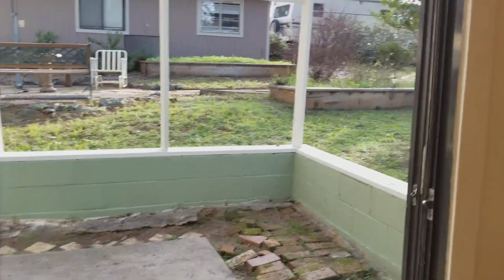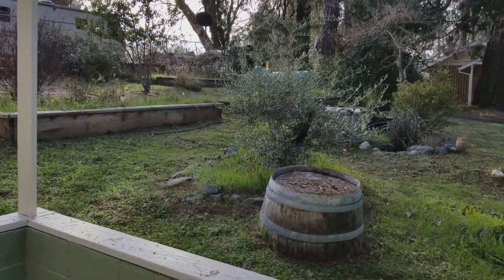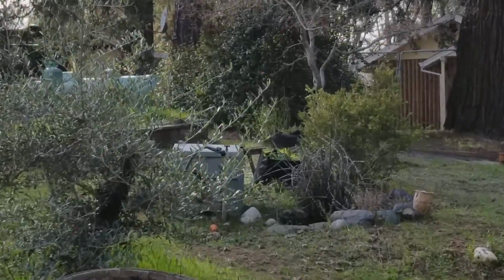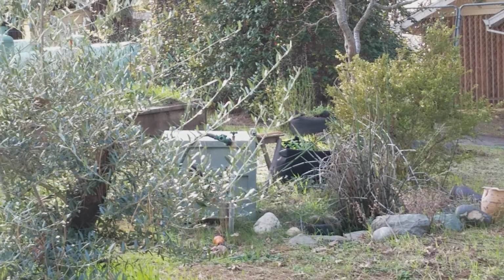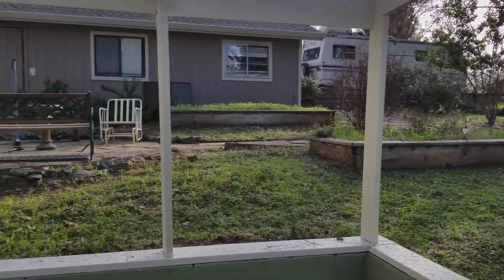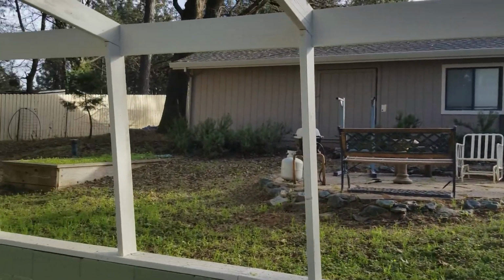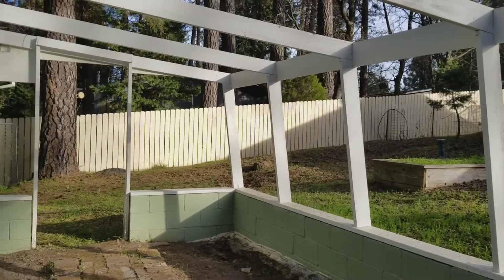Look out to the raised bed garden. We have an olive tree, bay tree, maple tree, and a little pond. Looking out to the workshop, a storage workshop. This is a sunny patio.